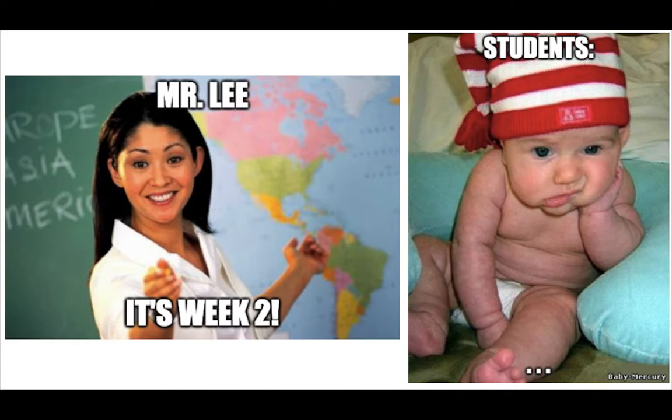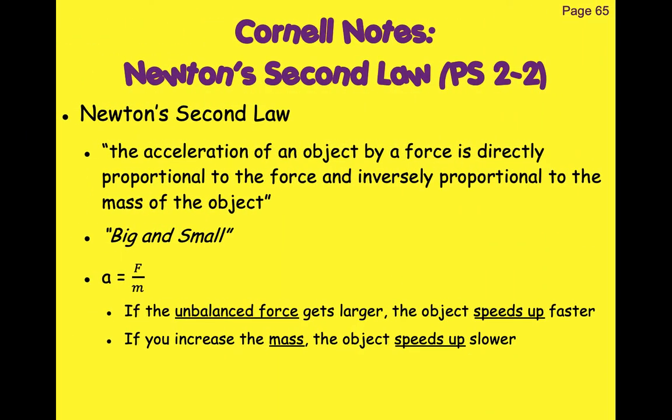Alright, so what is week 2 going to be about? It's going to be about Newton's second law. As you remember from week 1, Newton's first law is all about what happens when the forces are balanced. When the forces are balanced, the object will not change its motion. So if the object is not moving, it will remain not moving. If the object is already moving, then it will stay moving. So the speed does not change in Newton's first law.